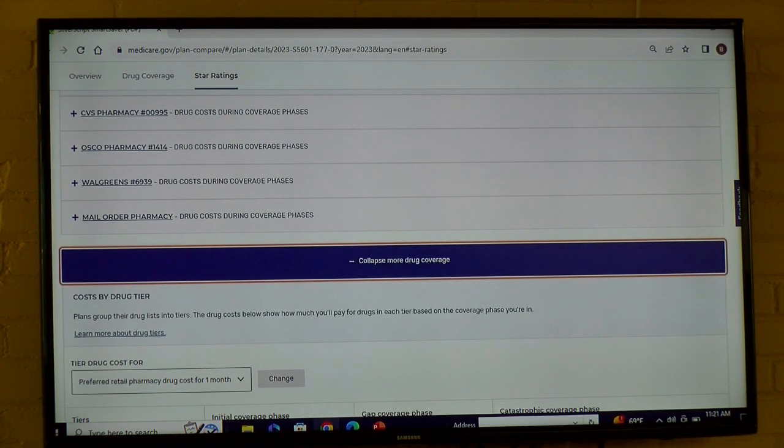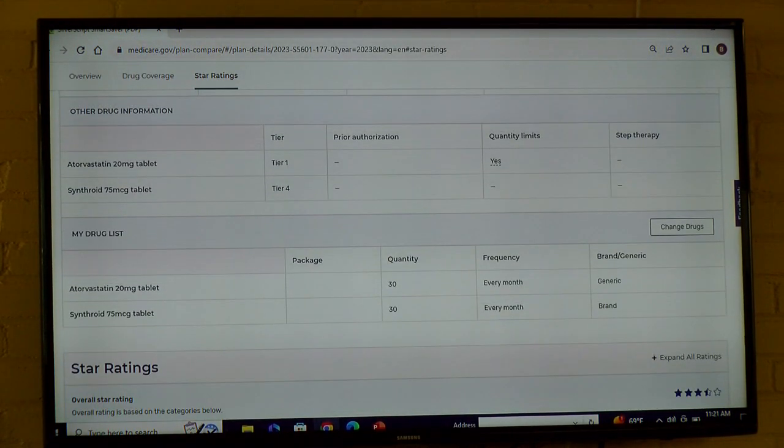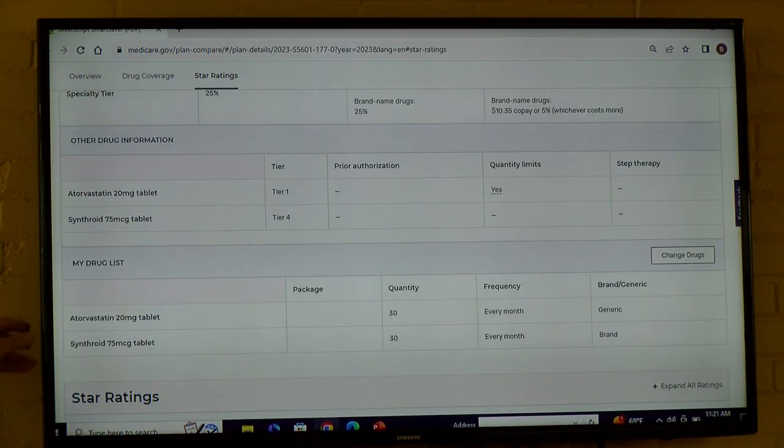And this has opened something up, and I'm just going to go right down and show what I wanted to show you. A lot of people are asking, well, how would I know what tier my drugs are in? Well, the plan will tell you. So the statin is in tier 1, the Synthroid is in tier 4.